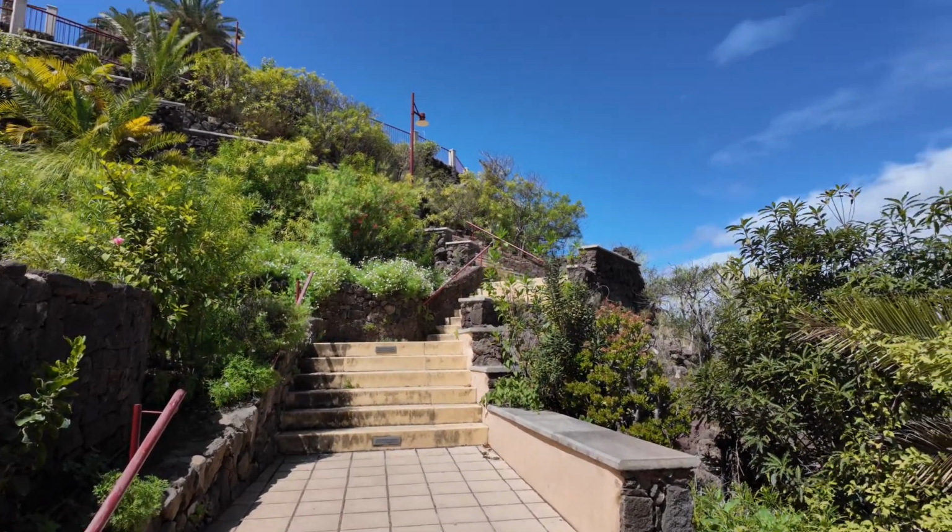Morning viewers, I'm up in Parque Taoro today. Going to take you around the gardens, show you a bit of this area. So let's go. It's a lovely day today. Skies are pretty blue, as you can see up there.